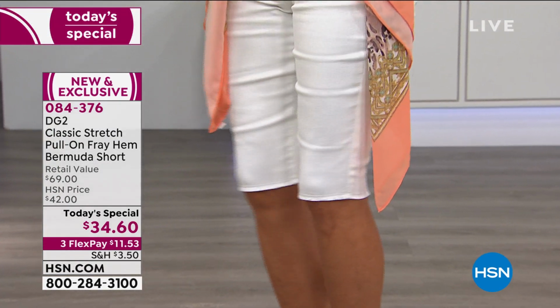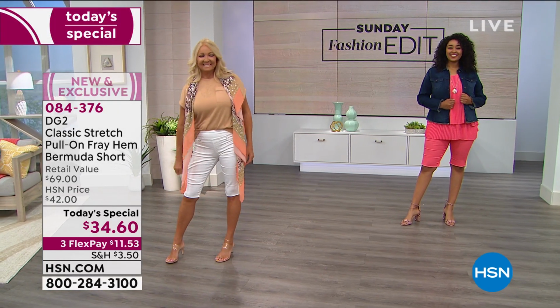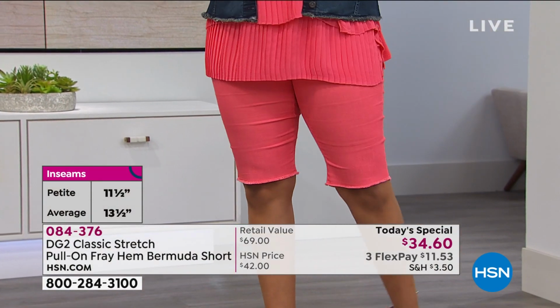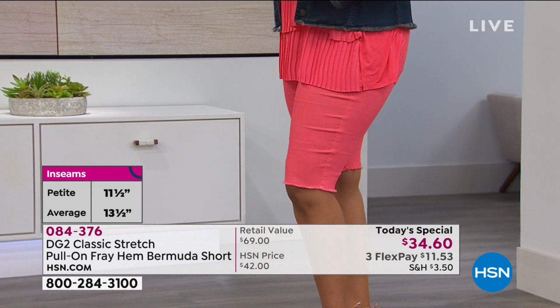Now, you can choose, do you want the petite, which is an 11.5-inch seam, or do you want the average, which is a 13.5-inch seam? I'm wearing the average, and I tell you what, I'm 5'9", and it even gives me a little bit of knee coverage, which I really appreciate. I think we all do.